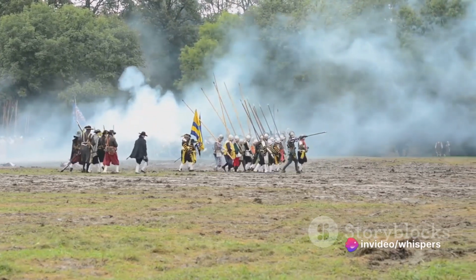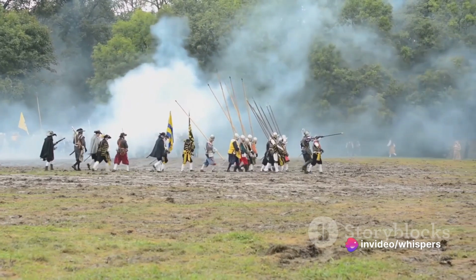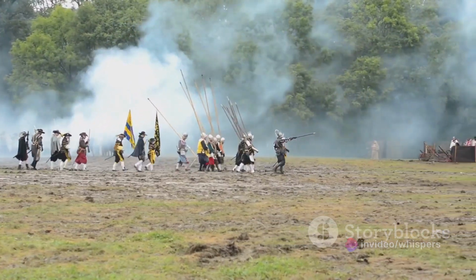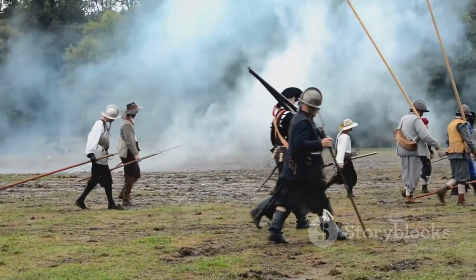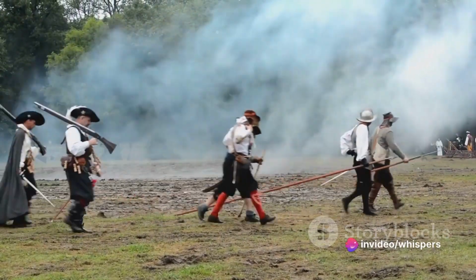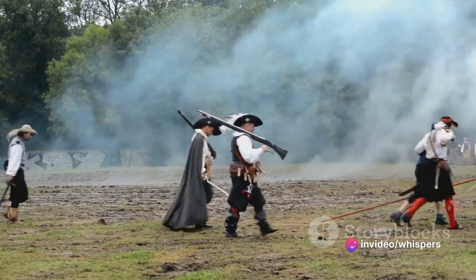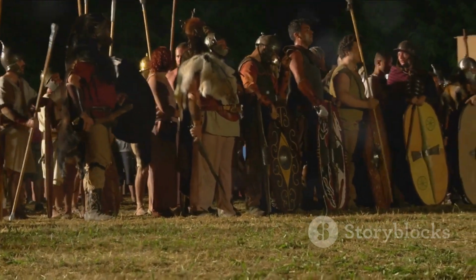One of the defining moments of this war was the Battle of the Plains of Abraham. This decisive encounter marked a significant turning point in the conflict, setting the stage for the ultimate British victory, the end of French colonial rule in North America, and the course of history that would lead to the birth of the United States. In 1759, the British forces, led by General Wolfe, clashed with the French at Quebec.